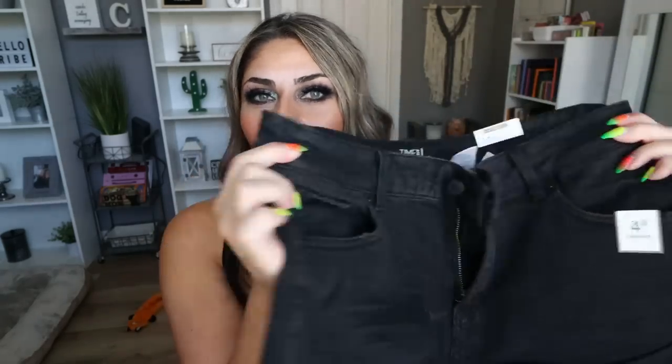And to my pleasant surprise, I actually could go down another size to a size 10, which is crazy to me when I was a 22, 24 at my heaviest weight, that I could easily fit into a size 10. Now these do have a little bit of stretch to them. Size 10, I mean, that's incredible. So I did end up getting a size 12.